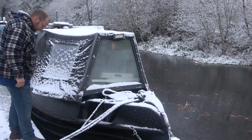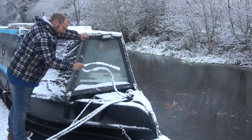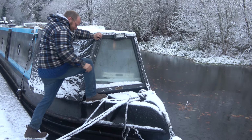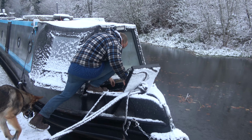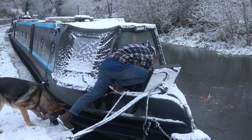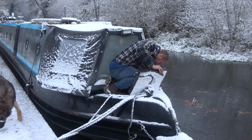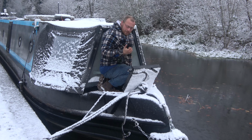So first job before 8 o'clock, it's minus four, everywhere's frozen, the front of the boat's covered in snow. It's time to change the gas. Come on, man. I think it's a bit cold. Gas lock is frozen. Shadow's helping ya. Can't feel my fingers. Hey, it's that cold, I cannot feel my fingers at all.